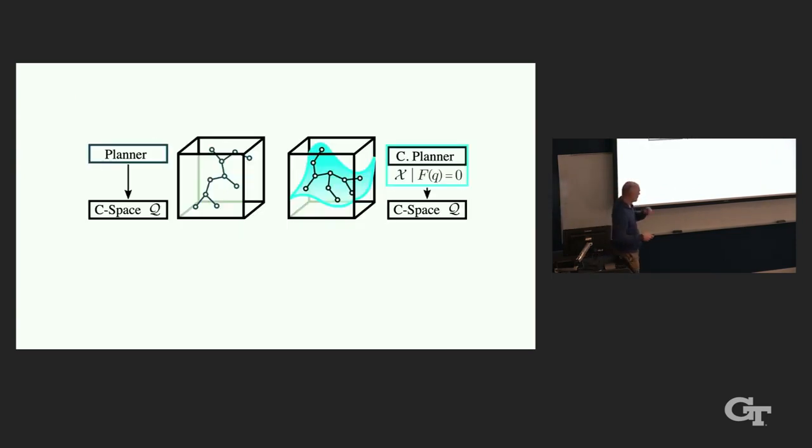But roughly speaking, these approaches would treat the problem like this. If we have our configuration space where we grow a tree with a planner, now with constrained motion planning, we have some special planner that has been modified to only sample things that are inside this manifold, and still from this configuration space Q. And it turns out that this may not be the best way to think about it, because it limited the way people were thinking about which planners we could augment, and there were all kinds of inelegant solutions that were required.